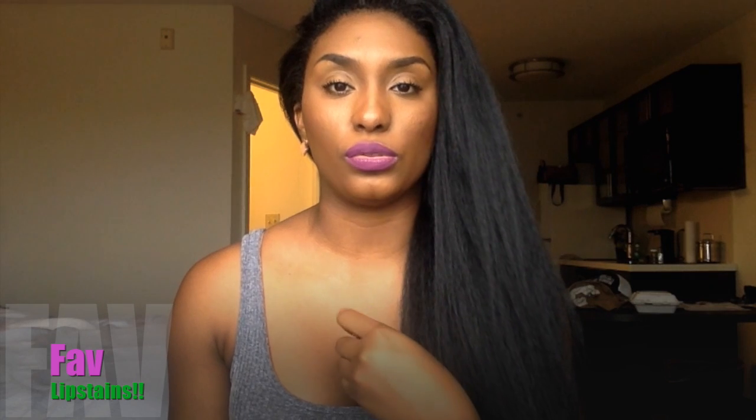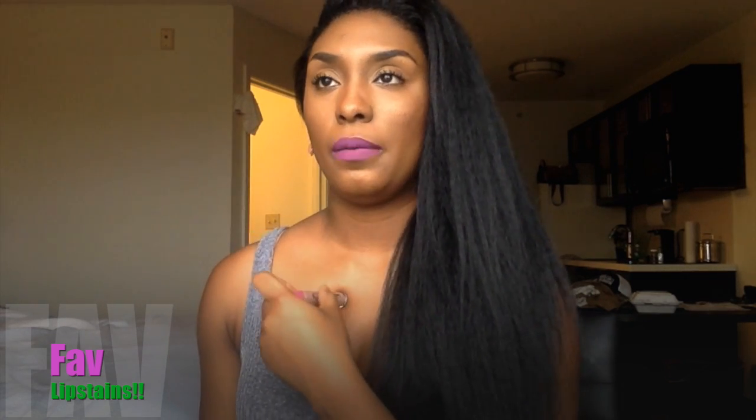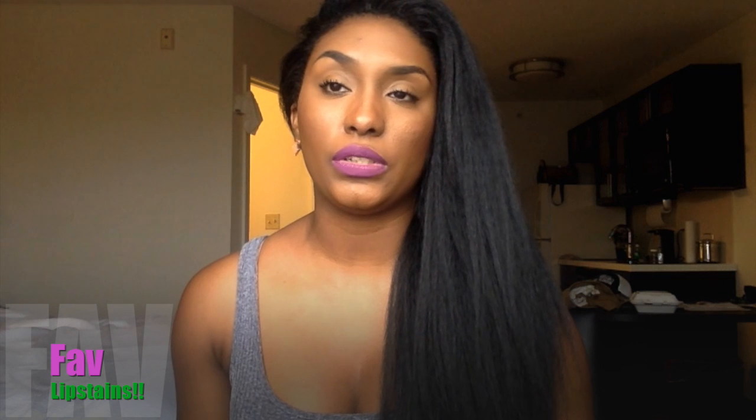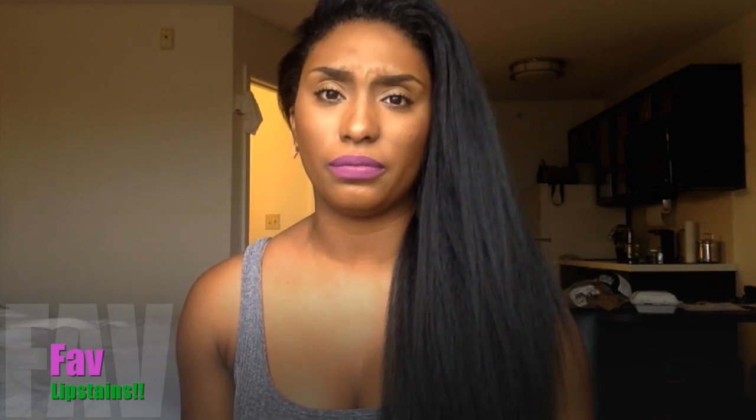But I'm always wearing this lipstick or something like it. I have a problem with nudes. I love me some nudes, but I'm trying to wing off of them because it is fall, and I want to do some chestnuts, coffee, dark kind of lipsticks. Nothing too dark, because every time I wear a dark lipstick, I'm always getting lip from my husband.